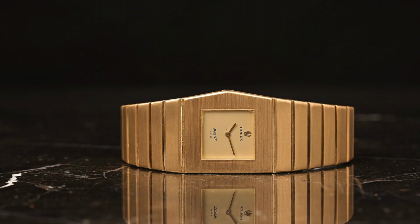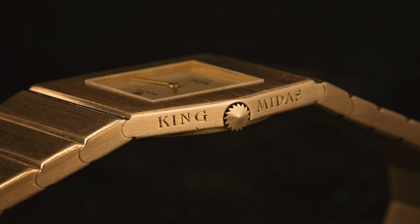If you lay the watch flat on its side, crown facing up, you can see how the bracelet links relate to the columns of the Parthenon, and the triangular case represents the temple roof. The crown grooves are soft and curved, rather than more typically straight and sharp, resembling the sun, with the lettering King Midas etched into the case side.